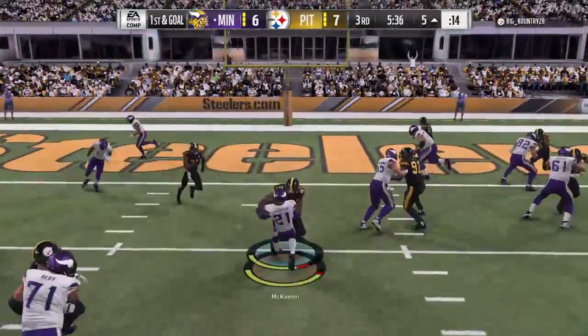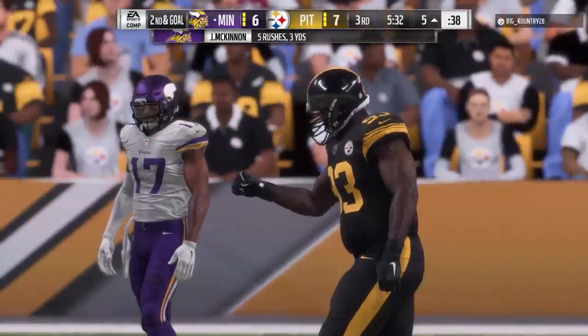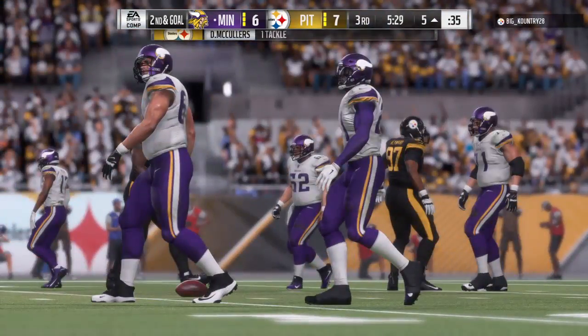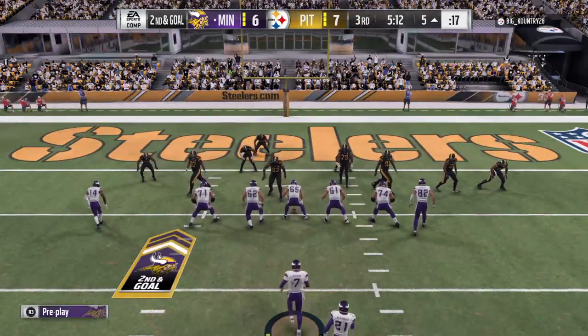They'll run it now out of the gun. And they'll get him down here at about the 5-yard line. Only a yard on the pickup there. Second and goal. Well, they're hoping that the second half is better for him than the first half. They've got to find a way to get him going. He's a big part of their offense.